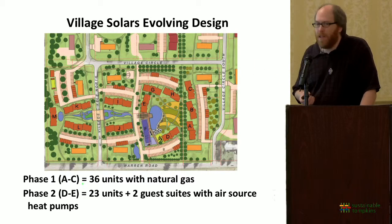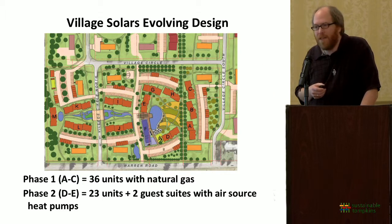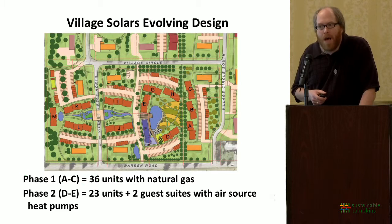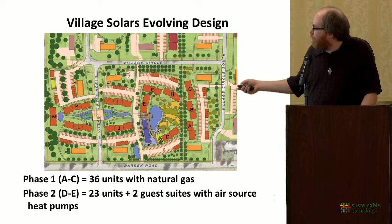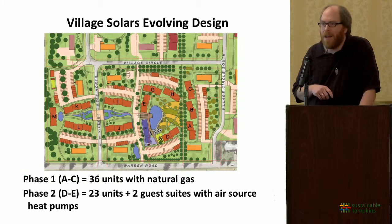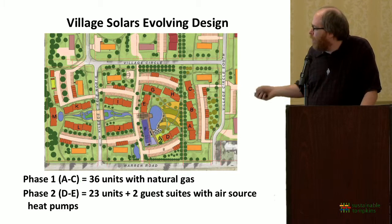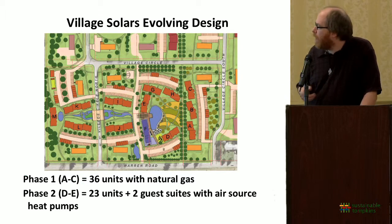So again, we picked Village Solars because it was there, and we knew how it was being designed. We knew the basic outline of its building structures. But what we found as we continued our discussions, as we reached out to those involved in the project, is that phase 1 of the project was already under construction. These A, B, and C's are ones that are going to be occupied in the very near future. They're going to be fed by the natural gas system that these were originally designed with.